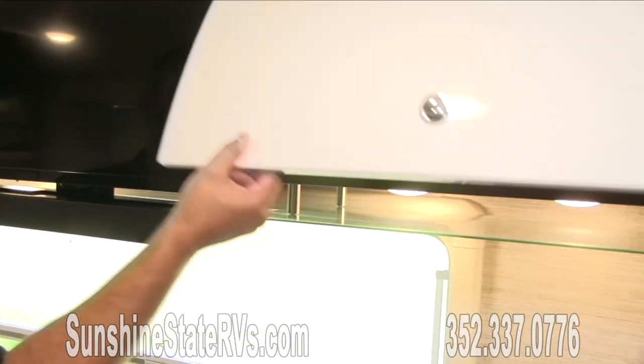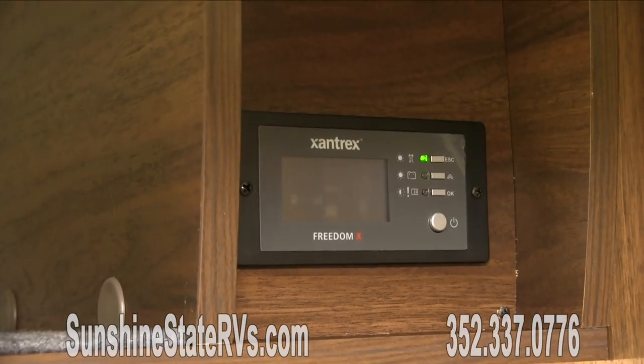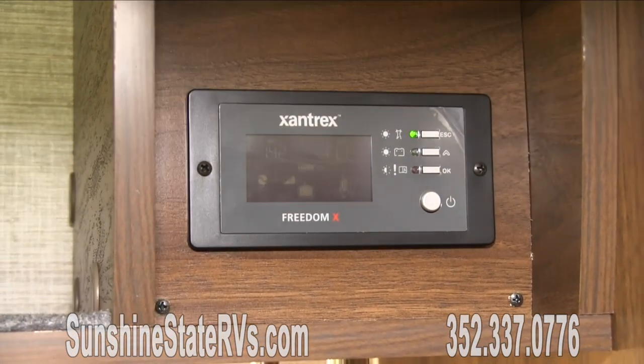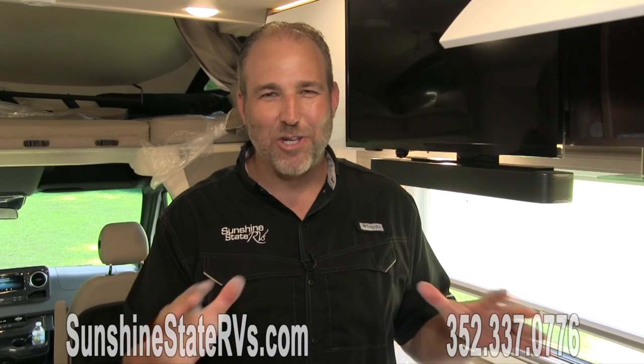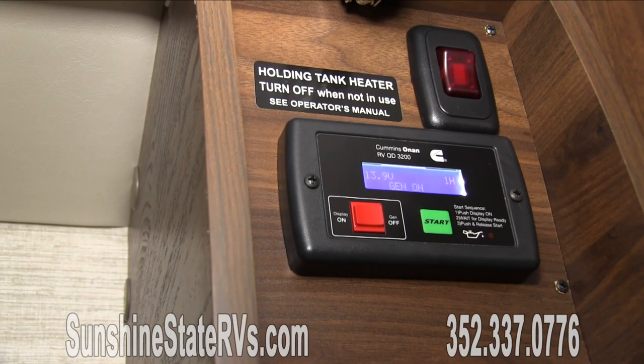You also have this one. So that there. You do have some of your controls here. So you have your Xantrex. It does have a 2000 watt inverter, a Xantrex inverter. It has a big Group 31 battery. And also has 200-ish, I don't like quoting exact things, 200-ish watts of solar on the roof. So it has a diesel generator, and those are your tank heaters up there. And nice storage here too.